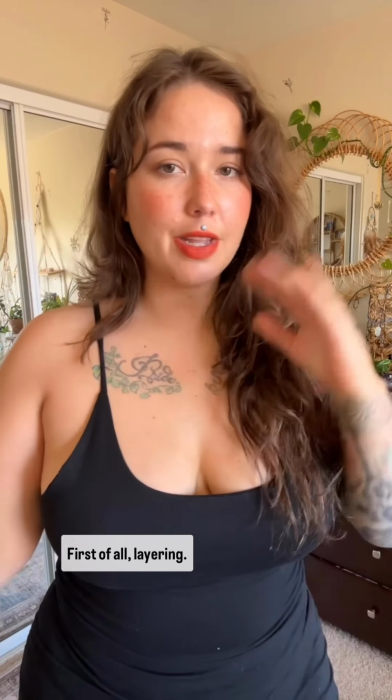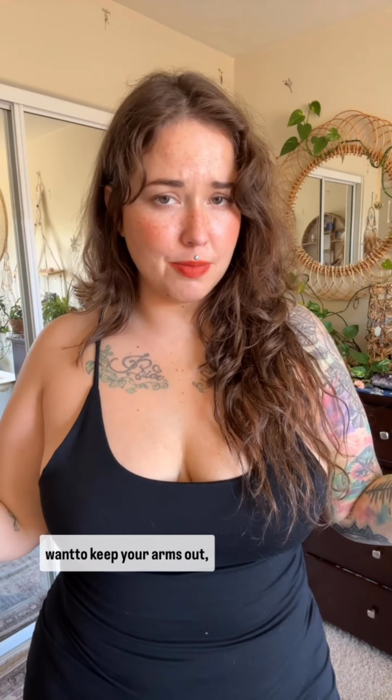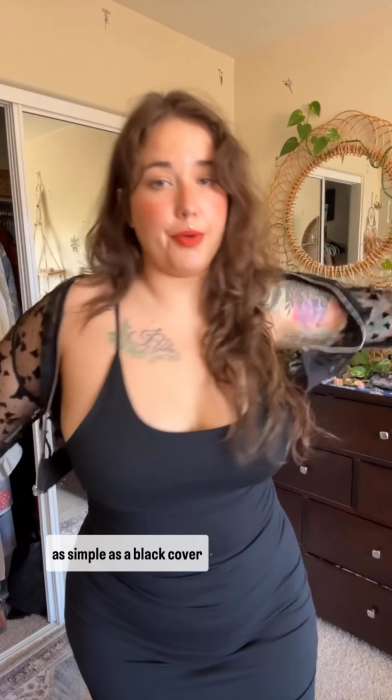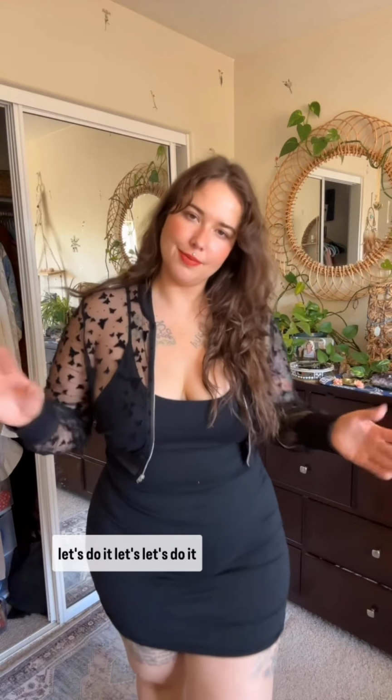First of all, layering. So if you love to keep your legs out, we're gonna start there, okay? And then we'll wanna keep your arms out, okay? So legs staying out, don't underestimate something as simple as a black cover, okay? Because as we draw at the waist, it's already gonna look a lot smaller. More cover, let's do it. I know what you're thinking, more cover. It's not enough, my belly's still there.